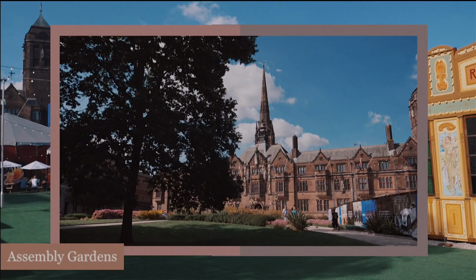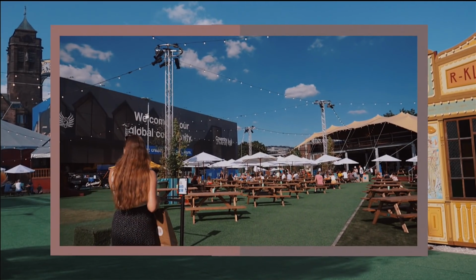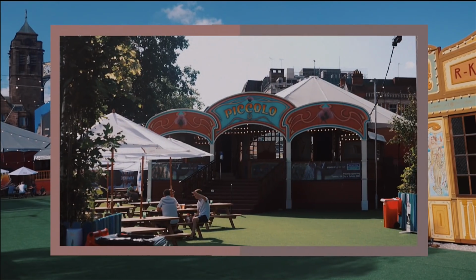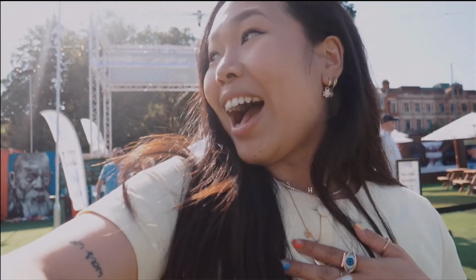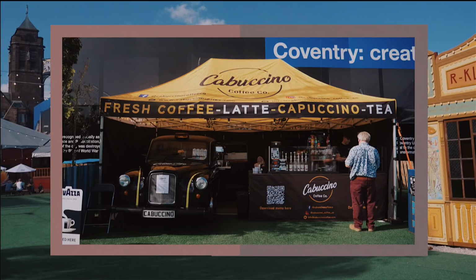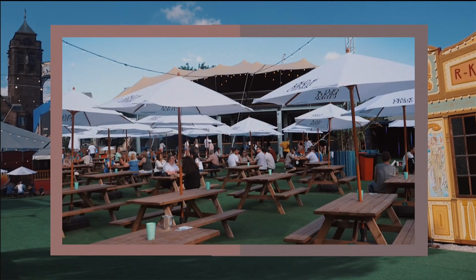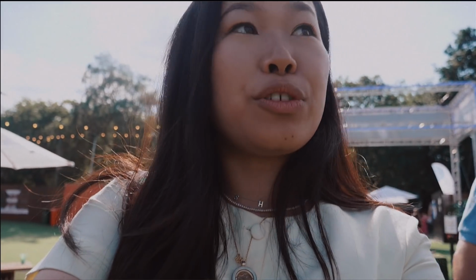Next stop, we are now at Assembly Gardens, and this space is incredible. When I think about Coventry, I don't think about open spaces like this. It celebrates the arts, the cultures, there's music playing, and it is just spectacular, especially on a sunny day. There's fairy lights, little benches to sit on, drinks, and a show. We're going to sit down for a show at 6 p.m., which is meant to be amazing, and I'm really looking forward to it. All social distance guidelines are being met as well.